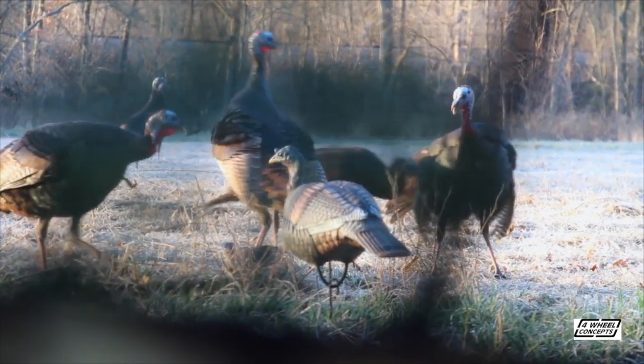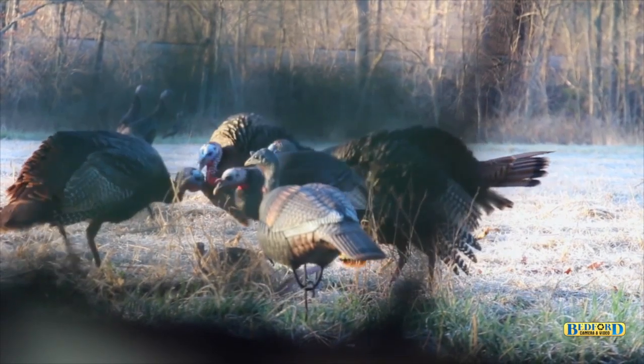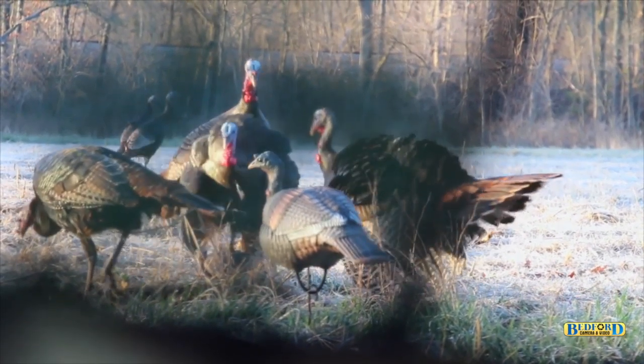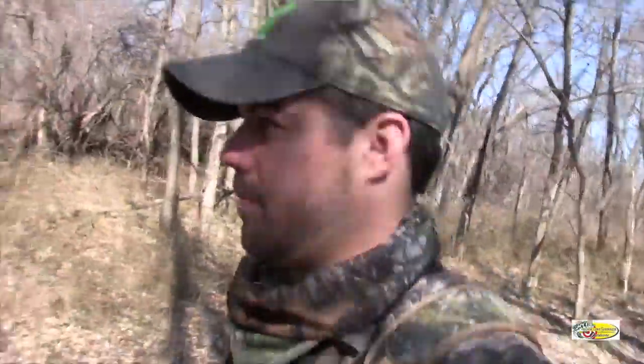We went and ate lunch that afternoon, came up with the game plan, and we know there's going to be a tom come in there, so it's time to put the time in sitting out there because we've got a lot of other properties. There's hunters utilizing them right now. We're going to go out there, hug that cedar tree, and wait for the big old boy to come in.